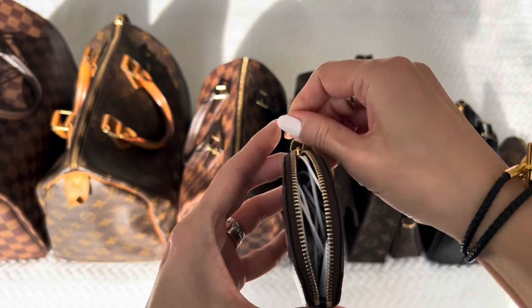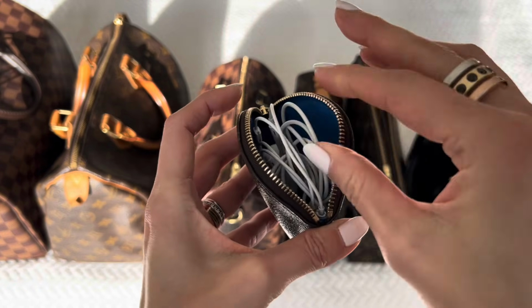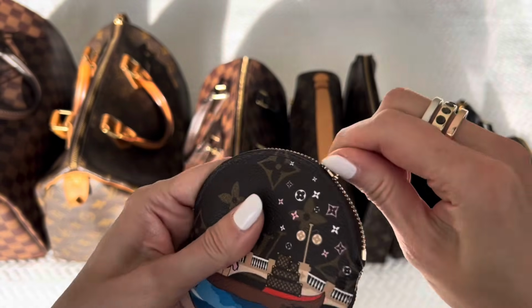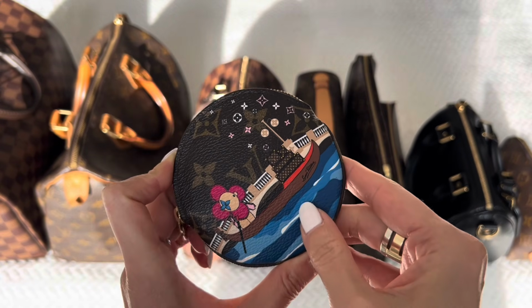And I have old school earbuds. You guys know I don't do the wireless. I prefer the ones with the wires, so I keep them in here, and this comes with me pretty much everywhere. So this is also very, very much used.